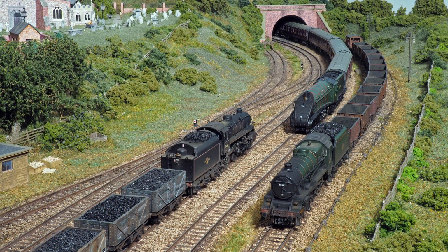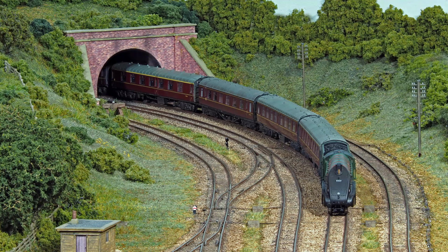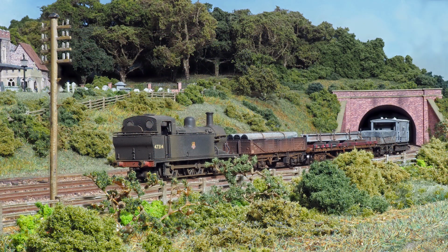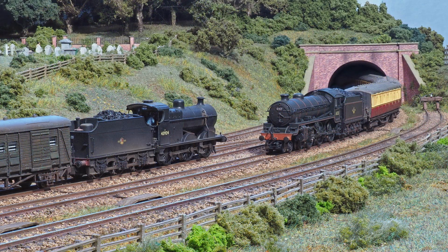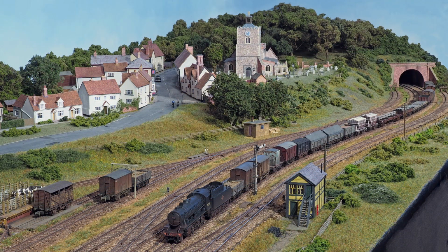A busy scene. Wrenton doesn't usually see this much activity, and the A4 yet again, all on its own this time. And a much more humble but no less attractive locomotive, a Ginty, and a Midland 4F passing a B1. And a final view showing much of the right-hand half of the layout as an ex-War Department passes by.